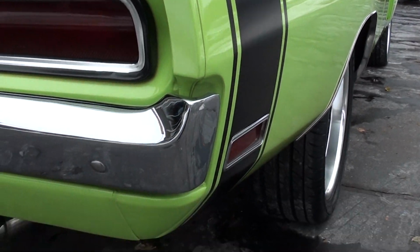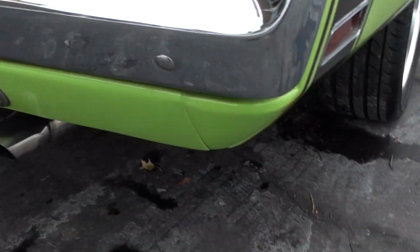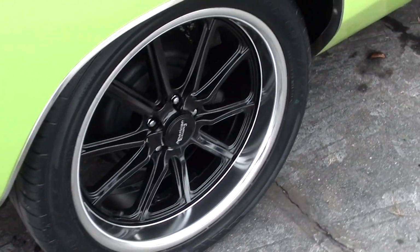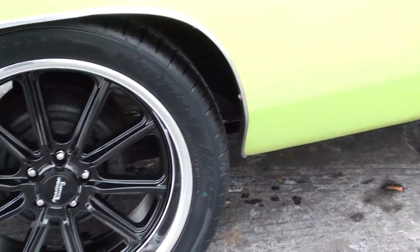Car's nice and flat down the sides. But this time of year, Mother Nature kind of dictates what we can do. We haven't been able to do much for the last couple of days, I'll tell you that right now.